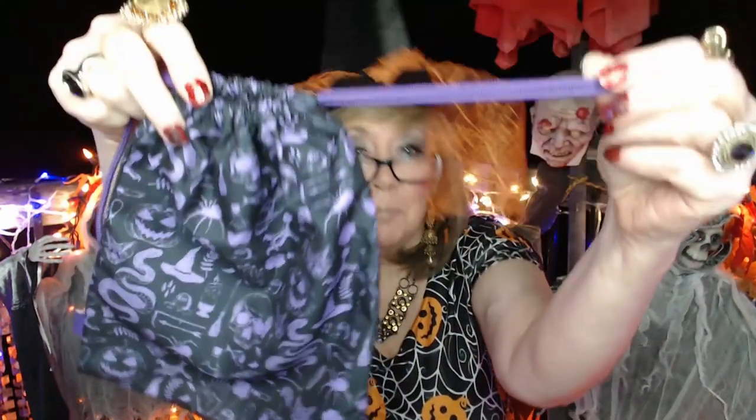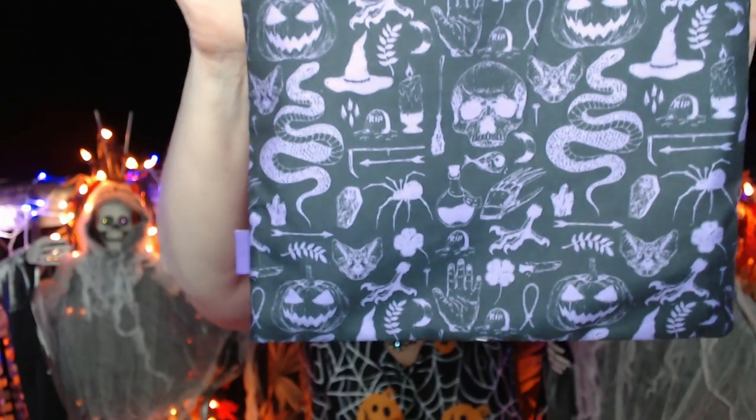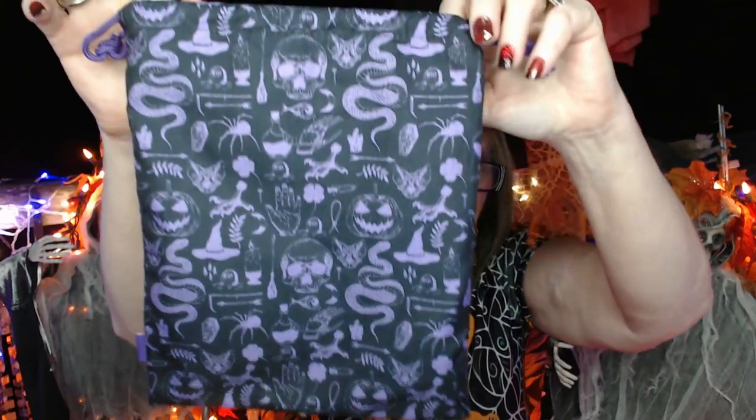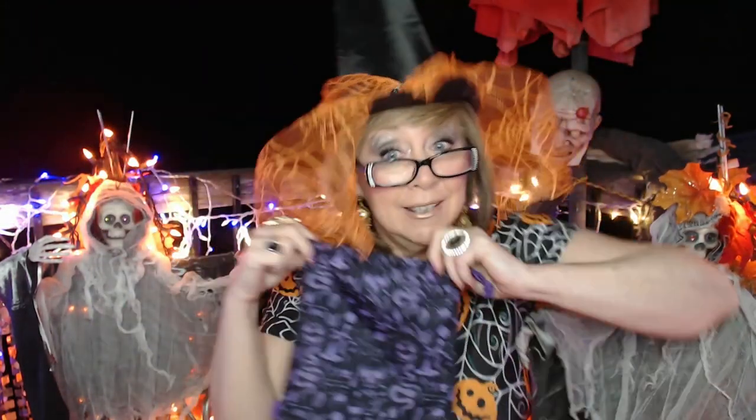The bag this month is a really cute purple and black bag. It's got this purple drawstring right here. It's a nice purple bag with some Halloween themed decorations. We've got skeletons, jack-o'-lanterns, poison bottles, the moon and witches' hats and snakes and spiders and just all kinds of, see what I mean?